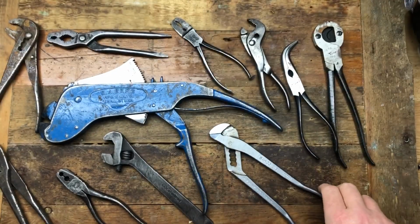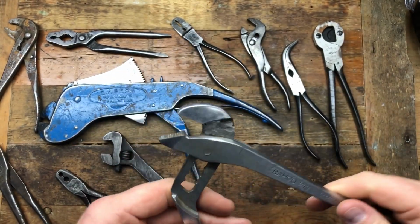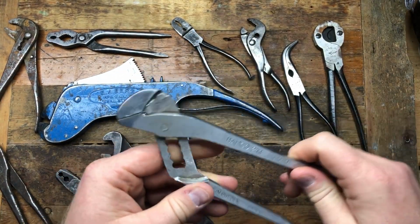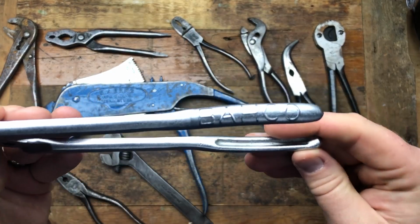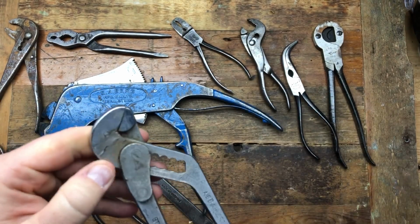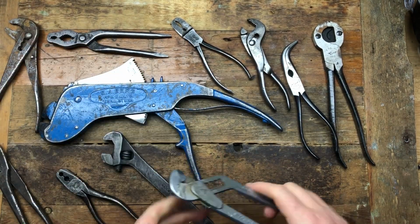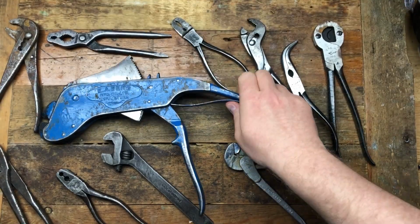And then we've got these kind of cool pliers which have been welded. Rather cool indeed as well. I love the grips. I wouldn't have bought them, but I just like the grips, so I asked him to throw them in. It's a shame they've been welded, but I think the grips are really cool.